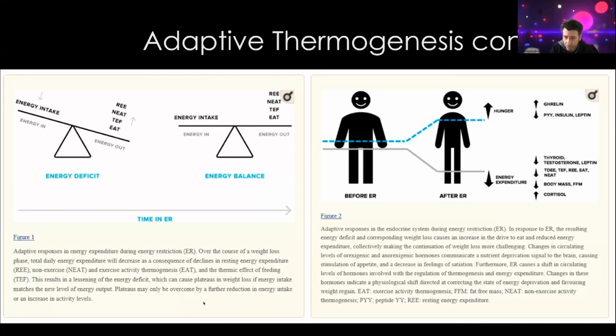In response to energy restriction, the resulting energy deficit and corresponding weight loss causes an increase in the drive to eat and reduced energy expenditure, collectively making the continuation of weight loss more challenging. Changes in the circulating levels of orexigenic and anorexigenic hormones communicate a nutrient deprivation to the brain, causing stimulation of appetite and a decrease in feelings of satiation. Furthermore, energy restriction causes a shift in circulating levels of hormones involved with the regulation of thermogenesis and energy expenditure. Changes in these hormones indicate a physiological shift directed at correcting the state of energy deprivation and favoring weight regain.